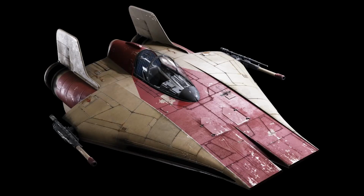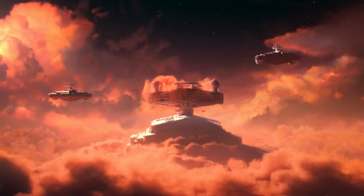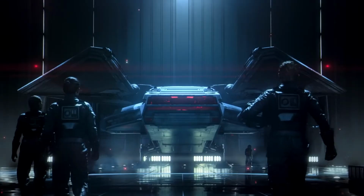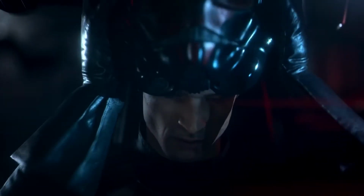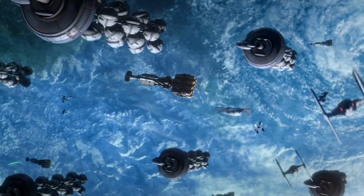Number 10. The A-Wing was also rejected by the Empire as one of its fighters. Forever stuck wanting quantity over quality and to mass-produce starfighters, the Empire was the first group to have access to the A-Wing from Kuat Drive Yards, but chose not to commission the ship due to its manufacturing costs.